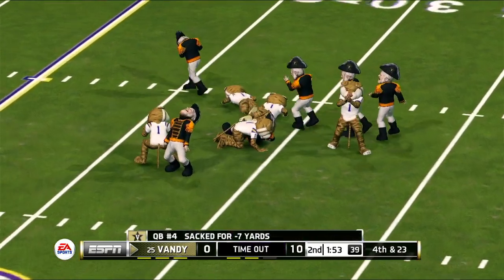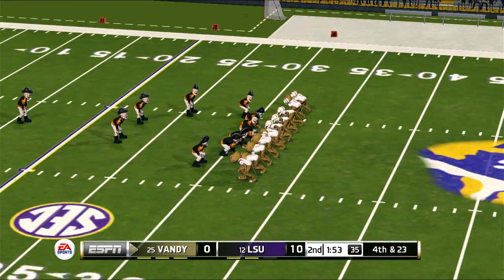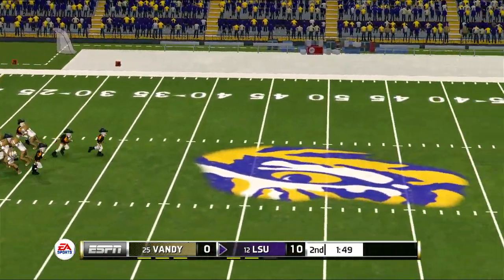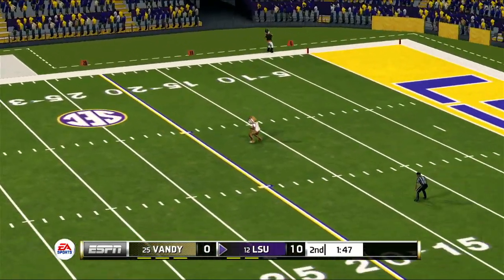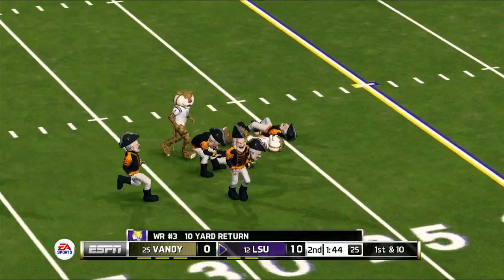They bring him down. Man, as an offensive lineman, this is the worst thing that you want to see, is your quarterback not only getting sacked, but getting hit like that. Those linemen better pick that quarterback up and start doing a better job of taking care of him. He gets it away, and this is a really nice punt. He gets out to about the 28-yard line.